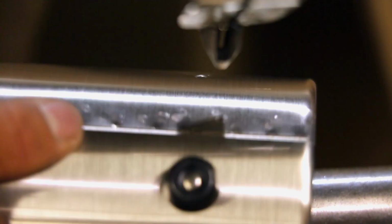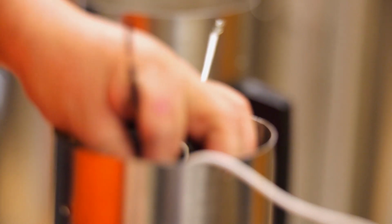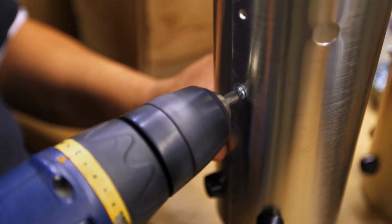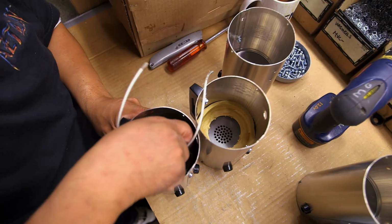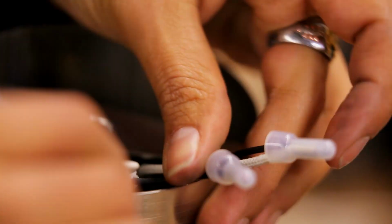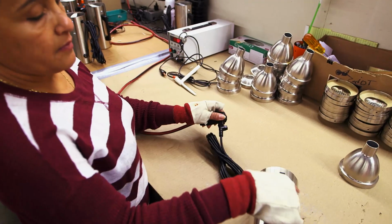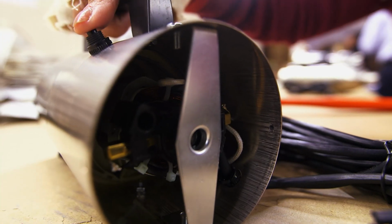Okay, 4 black feet. Handy. A black handle. Ooh, handy. And a black on-off control switch. Very handy. Are drilled and screwed and punched onto the machine. And then the motor goes in, cords and wires go in, and wire connectors go around the wires. For safety reasons, each vacuum is tested, just to make sure that it turns on when you turn it on.